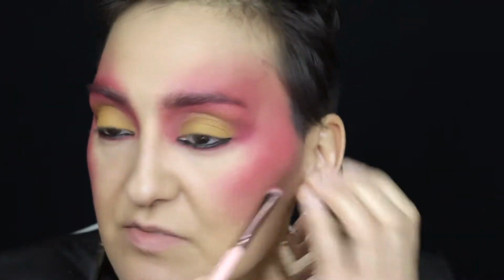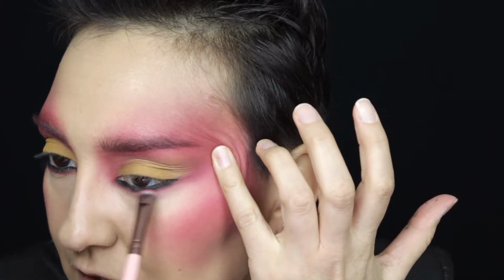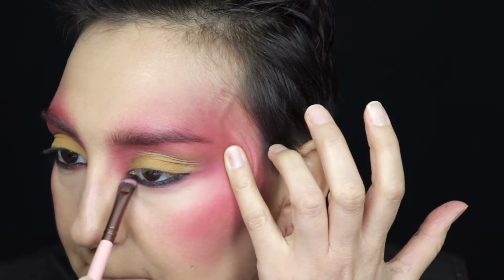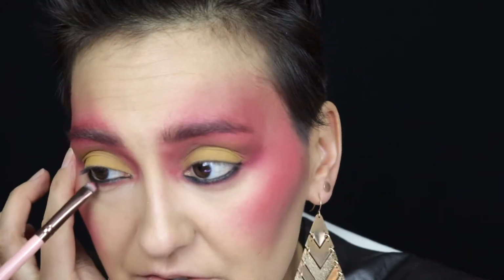So my camera stopped recording, so hopefully you saw some of that. But anyway, I'm just going to take this black liner and smudge it a little bit. Kind of neaten it up, but still leave it that grungy eyeliner look.